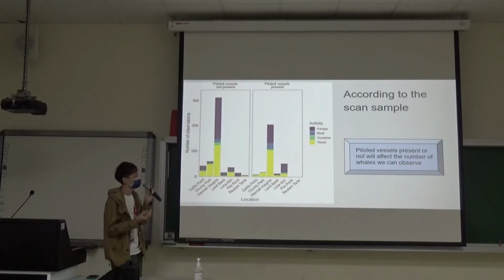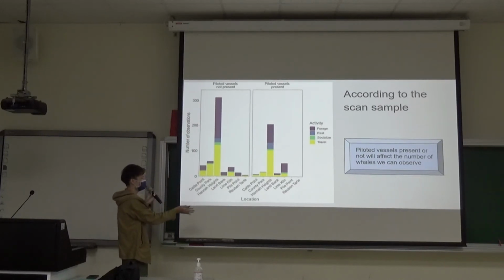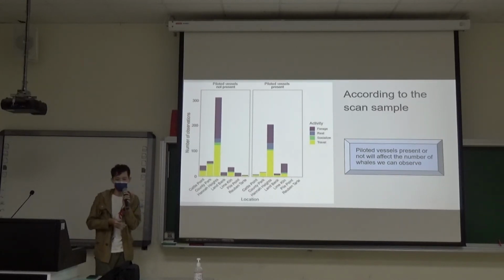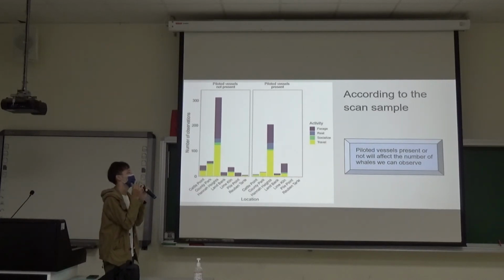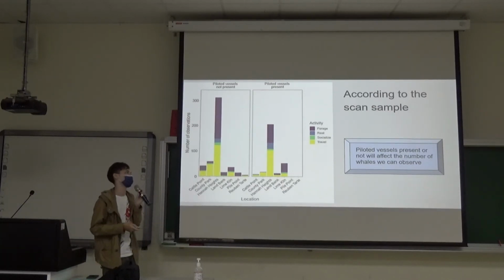According to the scan sampling, we can get this figure. The x-axis is the location, and the y-axis is the number of observations. In this bar chart, you can see the significant difference and it's lower. This is vessel presence and this is vessel not-presence time. And in this figure, we can see that the pilot vessel's appearance really disturbs the whales.